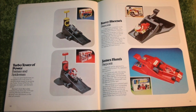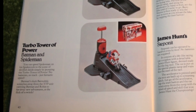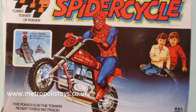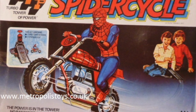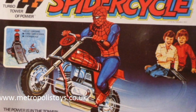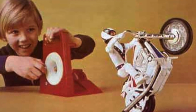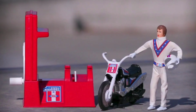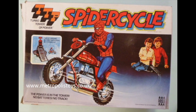While on the subject of Denys Fisher, this next Spider piece actually comes from that company. The Turbo Tower of Power Spider Cycle from 1977 had Spider-Man posed on a motorcycle, which you place on a ramp before pumping up the power to send our hero speeding down the ramp at a rate of knots. Around the same time this was released, a certain Evel Knievel was performing stunts across the globe, and Denys Fisher produced a similar set featuring the famous stuntman, which was fantastically popular. Boxed, the Spider Cycle sells for about £125.